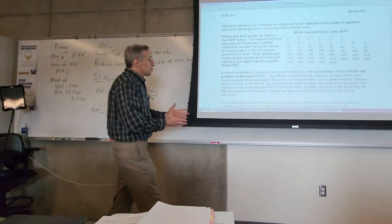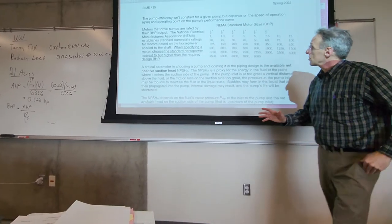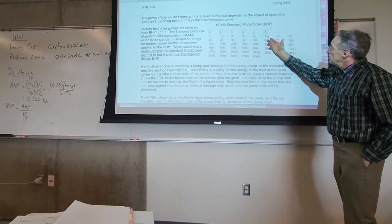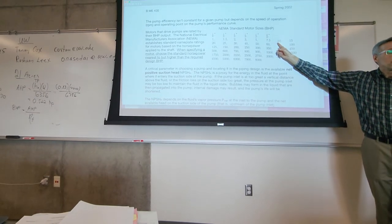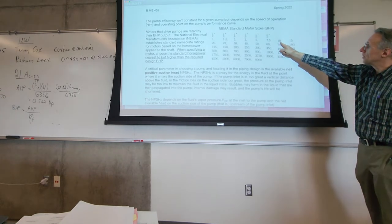And then we could juxtapose this with the fan unit as well. Motors come in standard sizes. So if you calculate a brake horsepower where, let's say, you need 9 horsepower, you're going to go with a 10 horsepower motor. You're always going to go up. You're going to choose the next motor higher than your design calculation calls for.